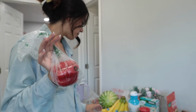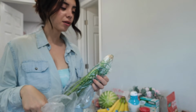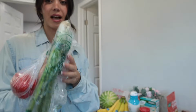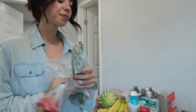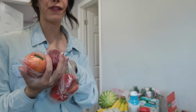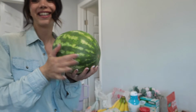Some bell peppers because I want to cook this pasta tonight, or maybe. If my sister comes over, yeah, I'll cook the pasta, but if she doesn't, then probably not. Got some scallions for my tuna salad because tuna is so good with scallions. And then I got a zucchini for the pasta. And then I got some nectarines. I love nectarines. My favorite during summer. A little watermelon. I don't know if you consider this small, but it's small to me.